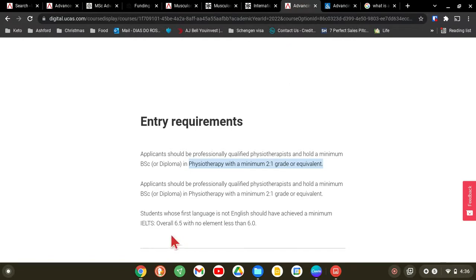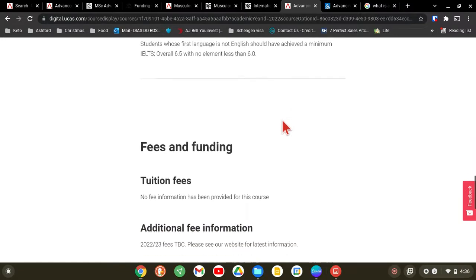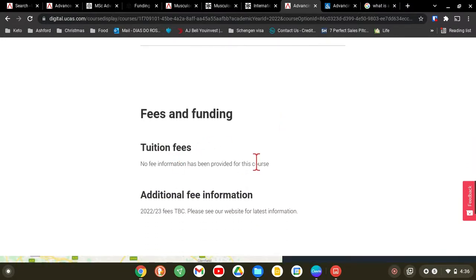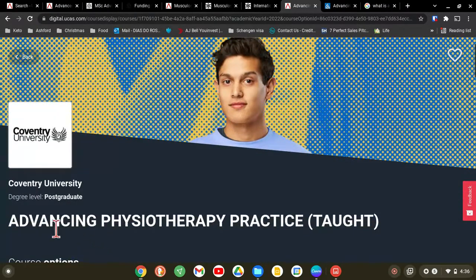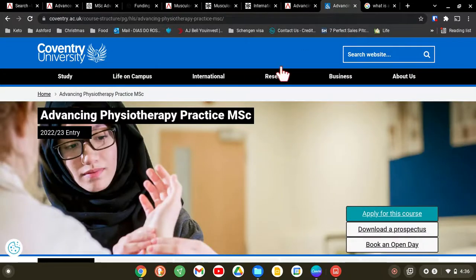All right, and this one here, if you look at this IELTS, this is 6.5 with no element less than 6. And some of the other courses can be overall 7.5 with no element less than 7. So it varies from university to university. Okay, and again, fees and funding is not put up here. So what I've done is just Google Advancing Physiotherapy Practice, okay, and Coventry University, and this is what comes up.